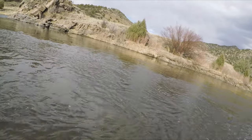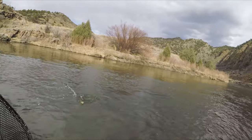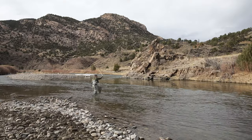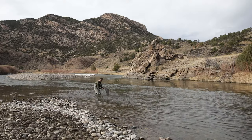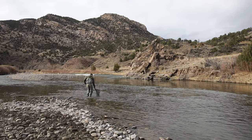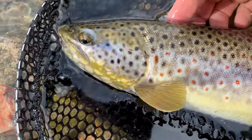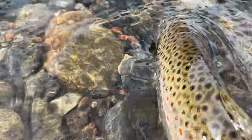This guy does not want to come in, but we're gonna get him. I hope. All right, here we go. Come on. Yes. Cool. What a good day. Not bad, eh? Chunky, healthy.